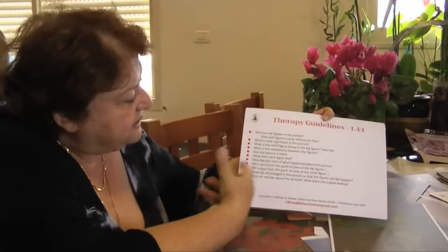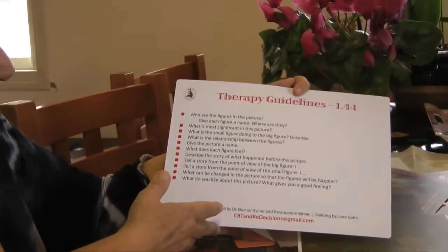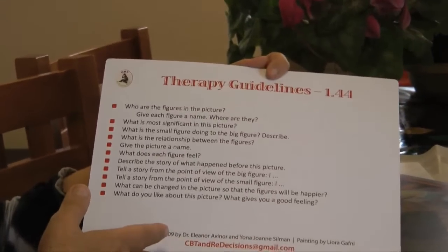I start from very easy, very general. Who are the figures in the picture? Give each figure a name. Where are they? What is most significant in the picture? Give the picture a name.